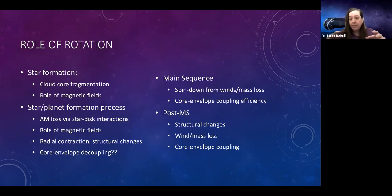Because what happens is you've got winds from these stars. And even though each individual particle in the wind is just an individual proton or electron, it's getting flung out to very large radii. So if you wait long enough, that's carrying angular momentum away from the star, so that's going to slow down the star. And on the main sequence, certainly the coupling between the core and the envelope is going to be important. And then post-main sequence, after it runs out of hydrogen, the star undergoes major structural changes. The winds kick up, you get more mass loss, and the core-envelope coupling becomes important again.